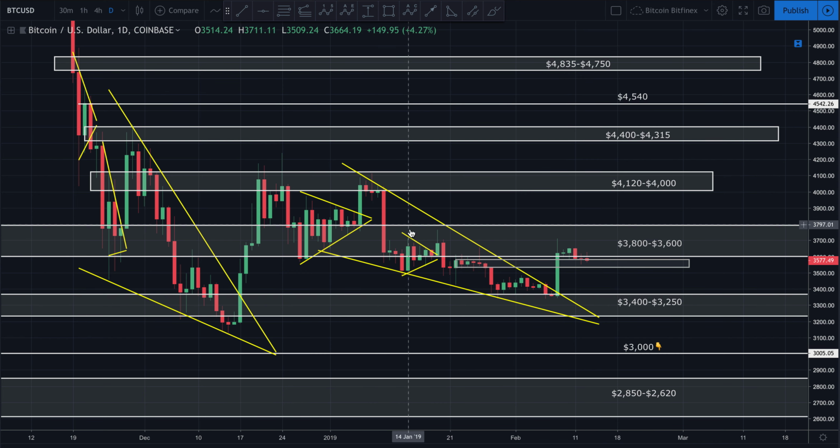And overall, big picture, guys, I told you a scenario where we could find ourselves down to that $3,000 area fairly quickly if 3,250 does break down. So again, guys, while it does look like this thing could move in a much bigger direction one way or another, there's mixed signals, and there's really no way of telling which way this thing is going to break.